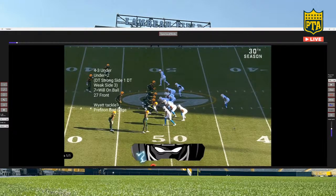But the only problem here on the strong side, which if you guys will notice, the strong side of the formation is this side. There's your tight end, okay? So this is your side. So your D tackle will be right there, right? Looks like he's in a 1 tech. So you've got your strong side D tackle in a 1 tech. Your weak side would be in a 3. To me, it looks like he's also in a 1 tech right there. So you wouldn't technically call this a 4-3 under with a 7.